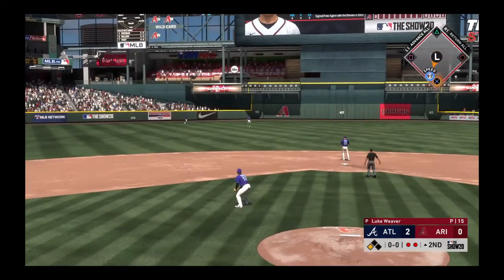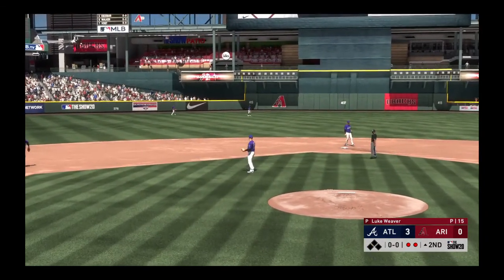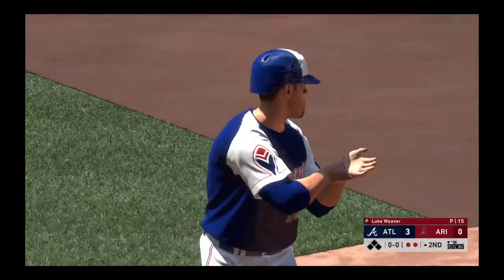He's thinking extra bases as soon as the ball gets to the outfield, and that time he wanted three. Catch made in center. Here comes the runner from third. And the run is in to score from third.